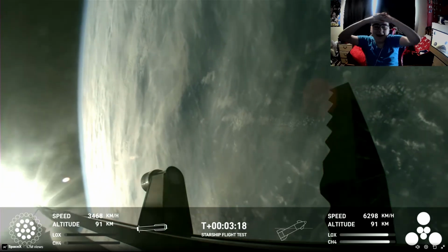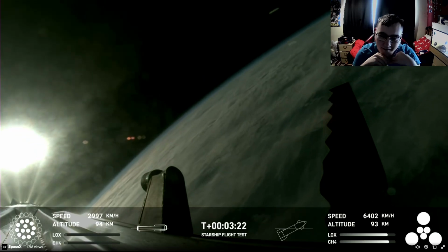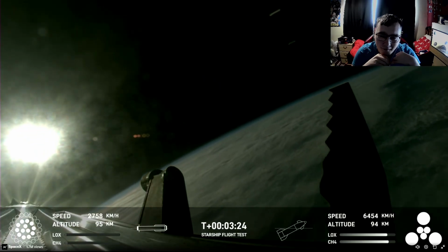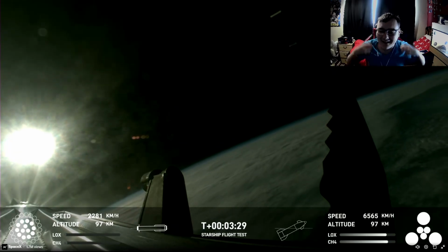Oh, man. Oh my God, yes! I need a moment to pick my jaw up from the floor because these views are just stunning. These are live views from Starship. Oh my God, wow, man.